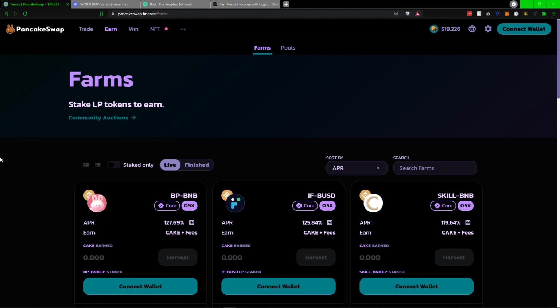This is called yield farming. Yield farming is fairly simple. Basically, you put up a certain coin. So in this case, you do a pair, BP and BNB, equal amounts. And basically you get, in this case, a 127% APR. So that's a fairly good amount of money that you'll get per year.